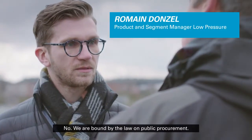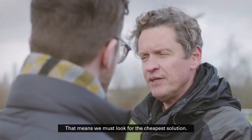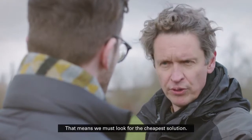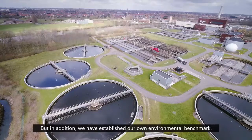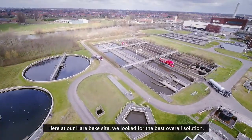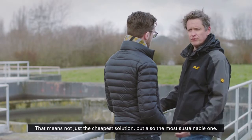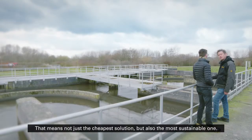No, as you know, we are bound by the law of public procurement. That means that we need to look for the cheapest solution. But next to this, we have established our own environmental benchmark. Look at this particular site in Harelbeke here. Here we looked for the best overall solution. That means that we're not only looking for the cheapest solution, but also the most sustainable one.